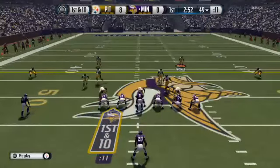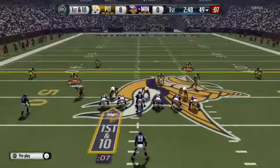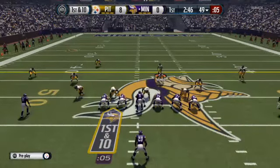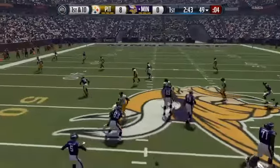First down following the long play. They need to get the play off. And it's knocked down.